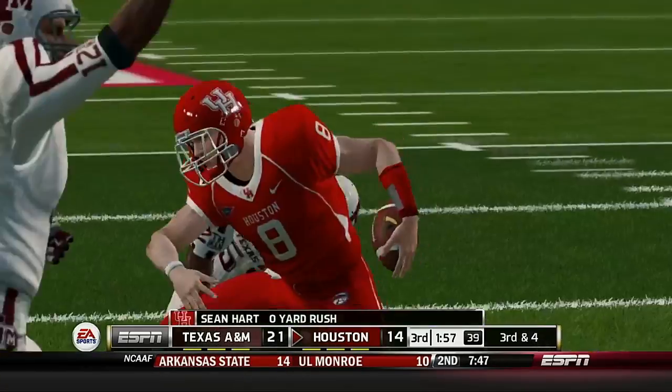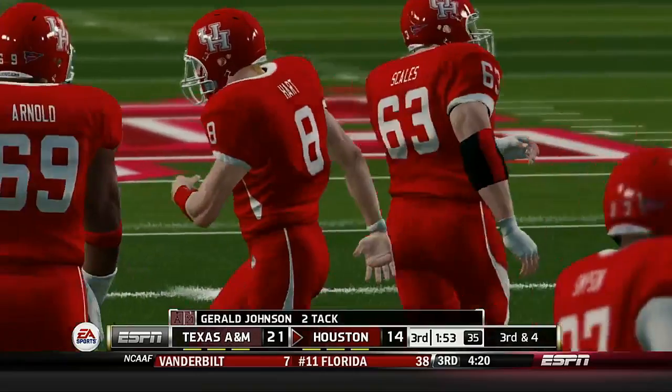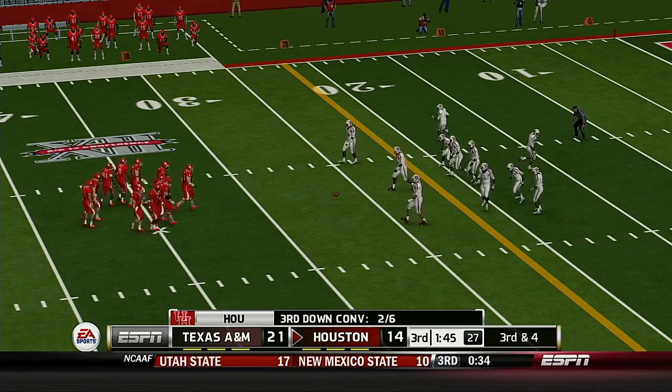He makes it out maybe to the 26-yard line. Call it a gain of 1 yard. Third down. So it's third down now, and they're going to need about 4.